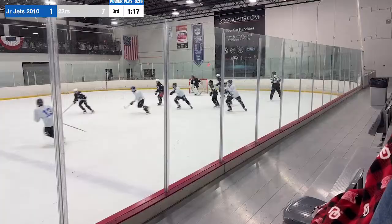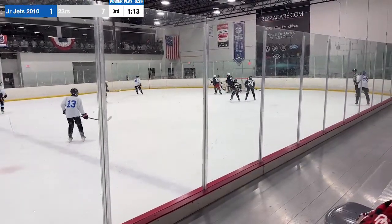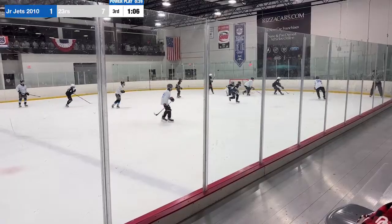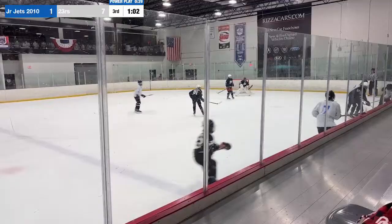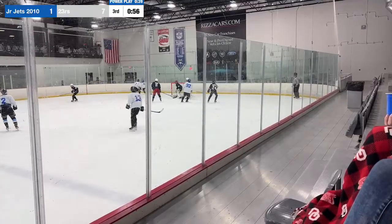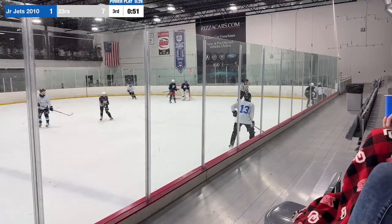Lawson at the face-off. Jets come away with it. 29ers get it. Shot wide. Hockenauer gets it. 29ers come away with it. Higgins able to stop it.